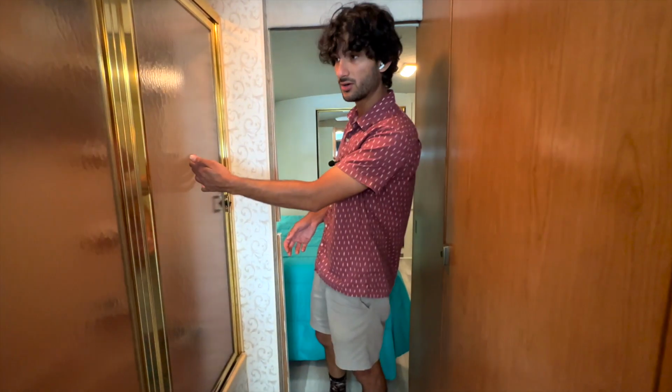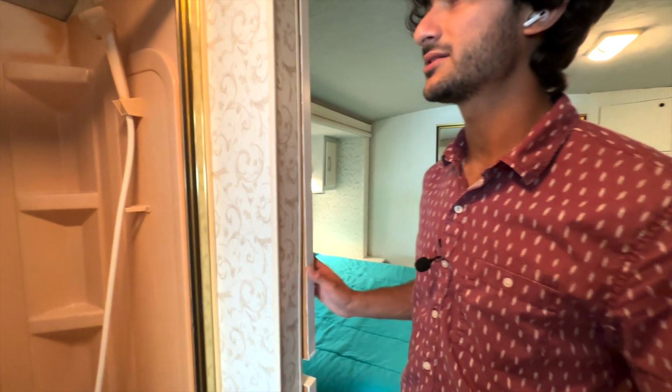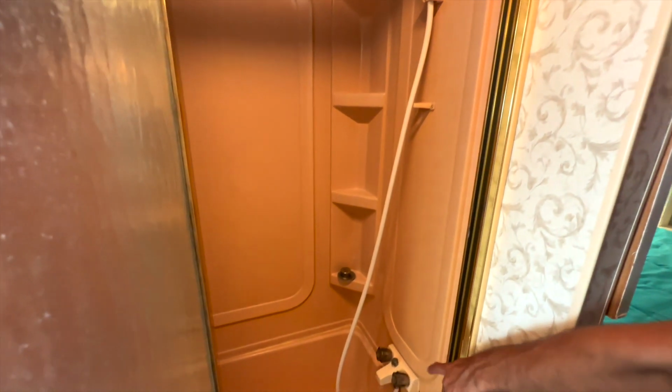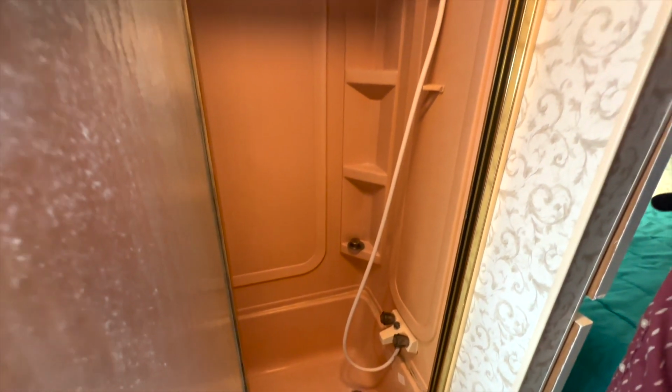So we've got a shower here on the left, tempered glass shower. Old school color on the shower, but that's okay. The shower itself is deep. It's actually got a bathtub with the faucet down below, so you could use that for other purposes. And big dome on it.